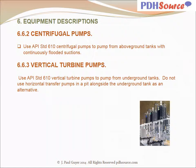Use API standard 610 centrifugal pumps to pump from above ground tanks with continuously flooded suctions. Use API standard 610 vertical turbine pumps to pump from underground tanks. Do not use horizontal transfer pumps in a pit alongside the underground tank as an alternative.